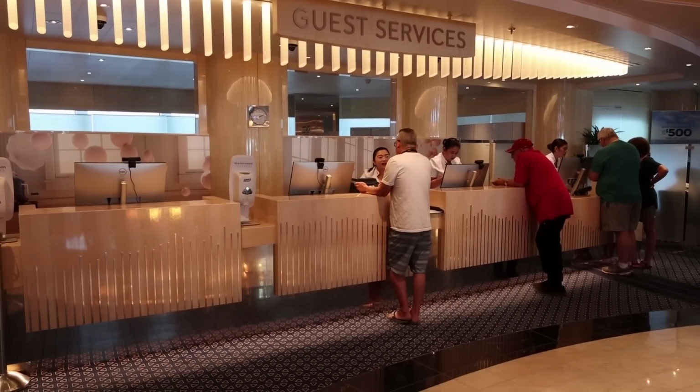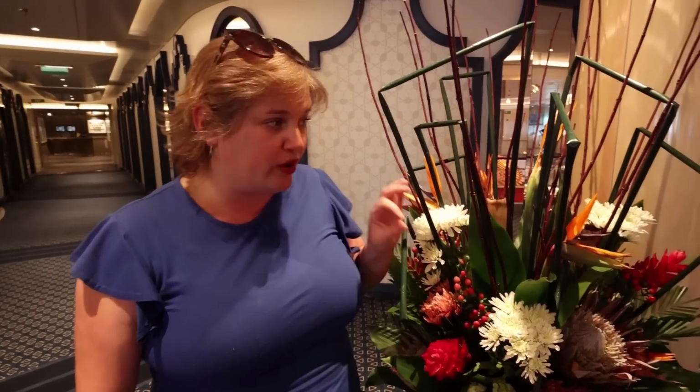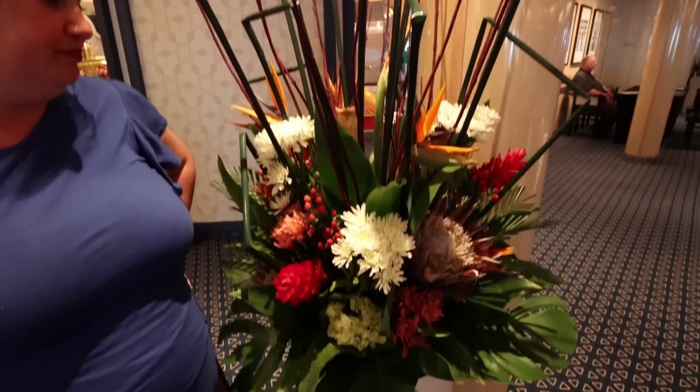Also in this area is guest services, and I'm standing next to this beautiful floral arrangement to show that there are live, real flowers all over the ship.